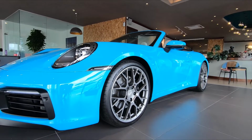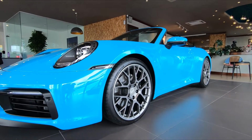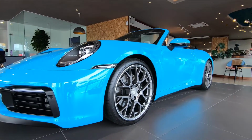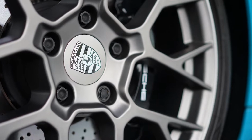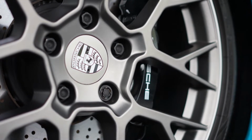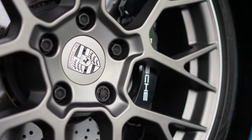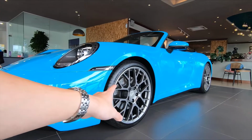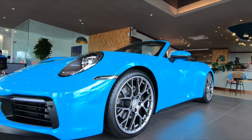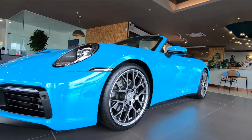Now, good rim choices vary in terms of taste, and it's very subjective, but this is the RS wheels. This is the RS Spider wheels, painted in a kind of satin silver finish with the monochromatic Porsche logo right in the middle. The brake calipers are painted in black to just give it that extra little layer of monochrome tone.